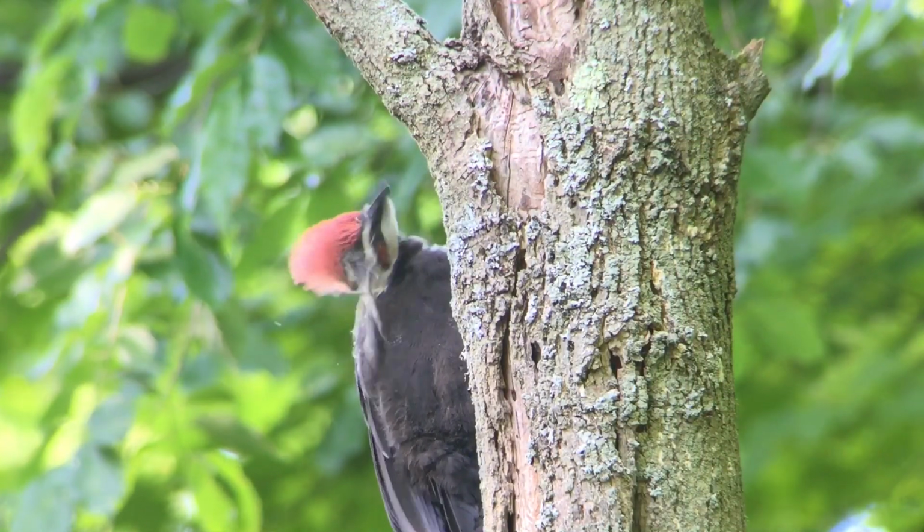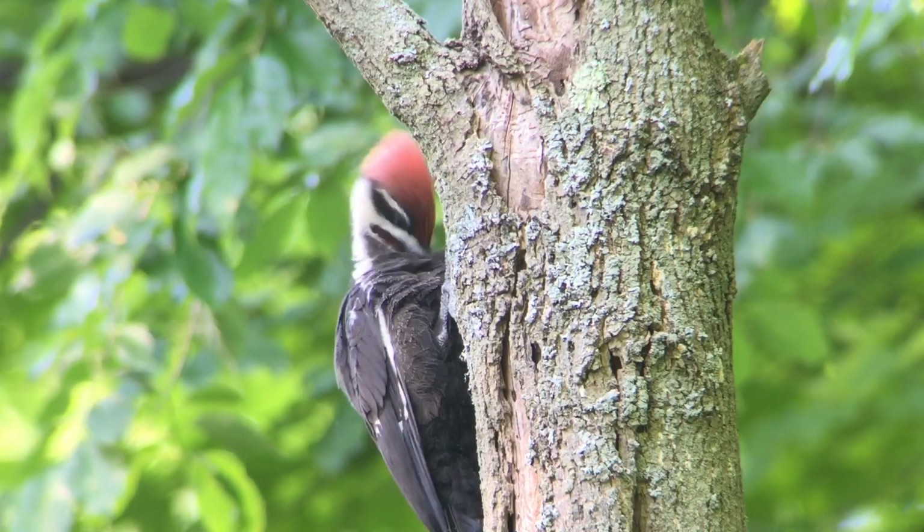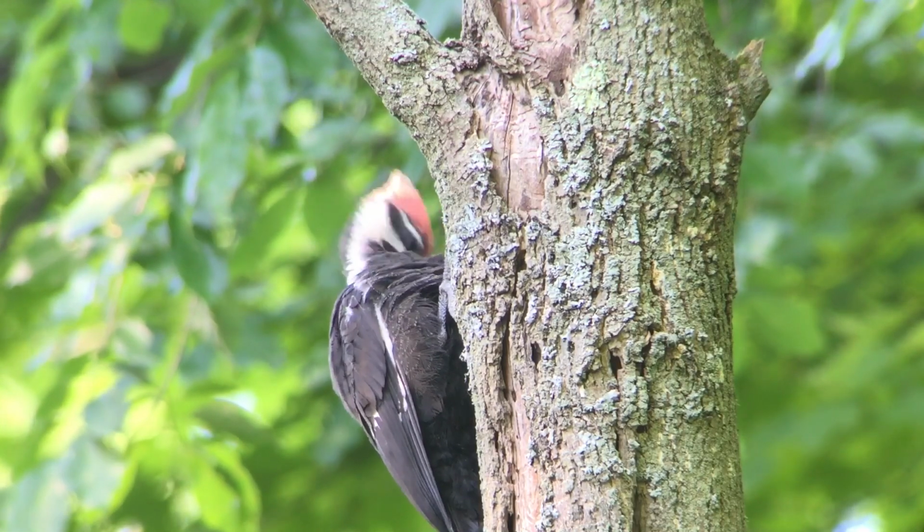Now, around September or so, unfortunately, our family group will break up, and this little guy and his brother will have to find territories of their own. Isn't nature groovy?